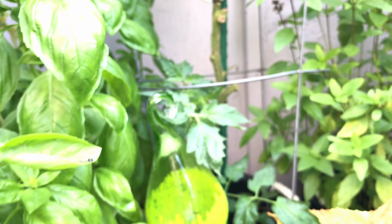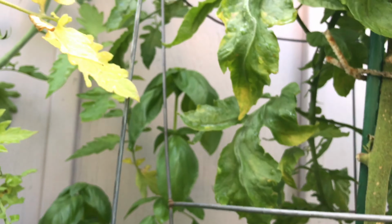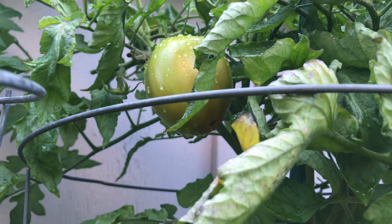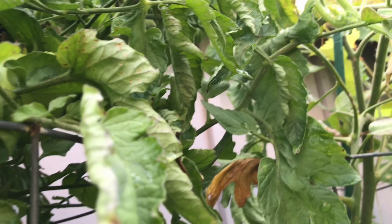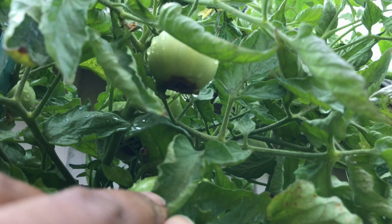Now, this beefsteak, it looks good. This is only my second tomato coming from this one. It's blushing, so yay. But look at this. The blossom end rot is back.